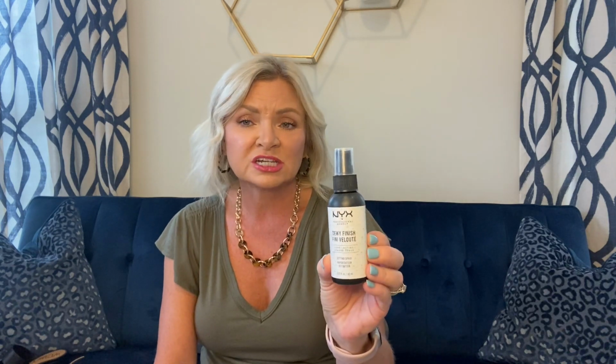And I just don't feel like it did a great job. I could spray one side of my face and not the other, and I don't think you could tell any difference in the side I sprayed and the side I didn't. And maybe it's because it's the Dewy Finish. Maybe if I had tried a matte version, but I don't like the smell of this either. So for that reason, it is a fail.